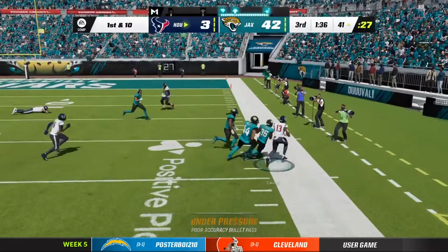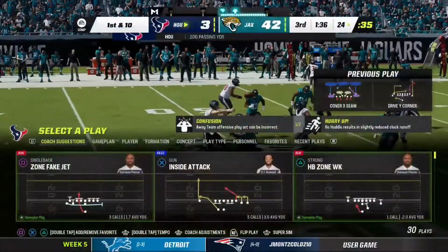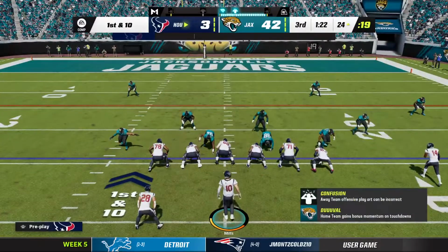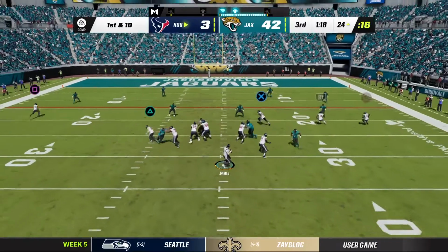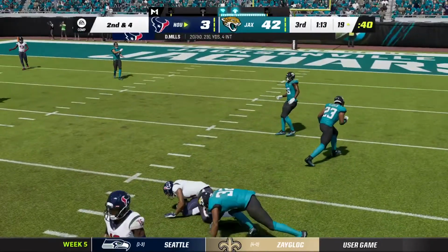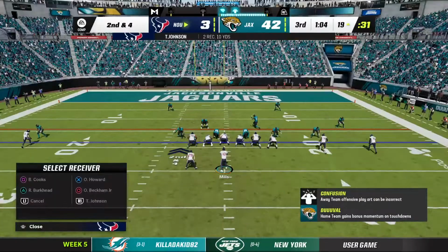He gets it to Cooks, and he takes this just a few yards shy of the red zone before going out. That's over 40 yards of movement with those last two plays. Still in search of their first touchdown of the game, but they're on the move. 1st and 10. A first down throw for Mills. Johnson's got it complete. And they're going to get this down inside the 20.